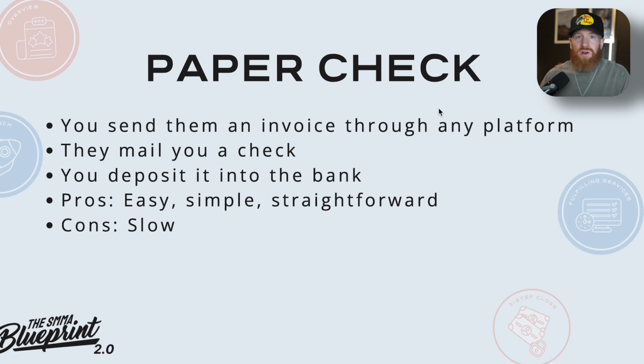When we were first getting started, a lot of our clients just paid us with paper check. When we would show up to shoot content or whatever it was, they'd literally just hand us a check. Super straightforward, super easy. The con of it is that it's very slow. The client literally needs to put a check in the mail, and as somebody who literally pays vendors ourselves now through paper check, because that's the only payment method that some of them accept for some reason, I can attest that it's a pain in the butt to have to go and mail stuff.